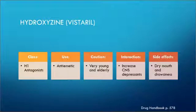Hydroxyzine, or Vistaril, Atarax, you may have heard it. It's also an anxiolytic. It's an anticholinergic because it affects your histamine receptors. It's also an antihistamine. It has some analgesic effects. It causes smooth muscle relaxation. And among these things, it also controls nausea and vomiting, so it has multiple uses. Our use that we're focusing on here will be as an antiemetic.